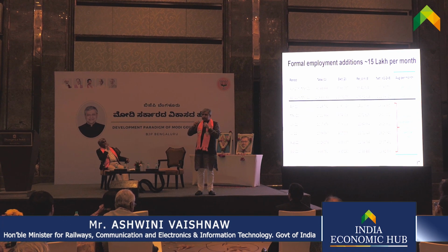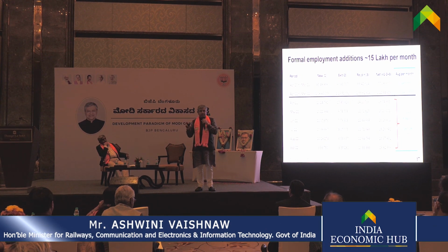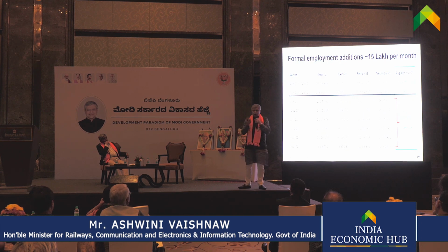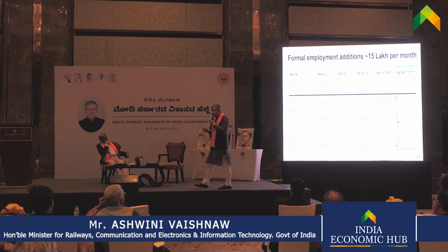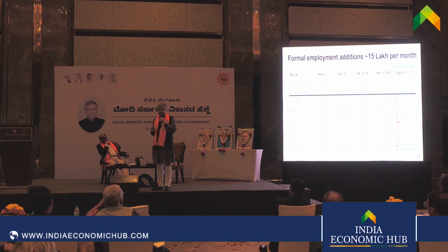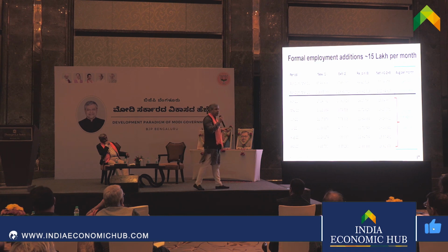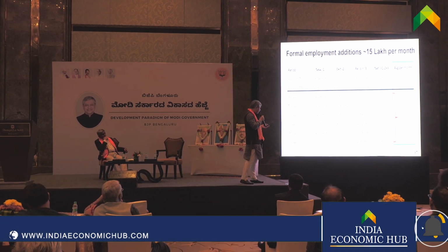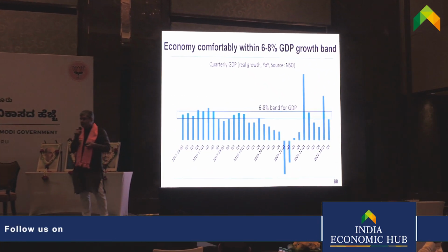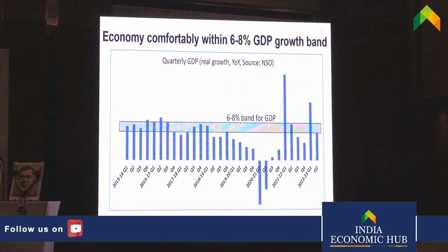Even somebody as critical of us as Malayala Manorama has praised the language of the bills. They say that yes, it is understood by everybody, it's very good language. PM gave us a framework called the Saral framework. In his worldview, a law should be understandable by a person who simply is able to read. It shouldn't be complex legalese, it should be very simple, very easy to understand. That kind of thing is happening in the country. That's why we are today in a very good, comfortable 6-8% GDP growth band.